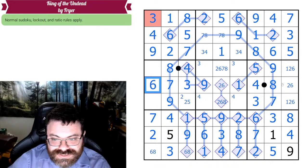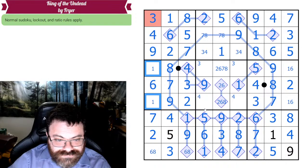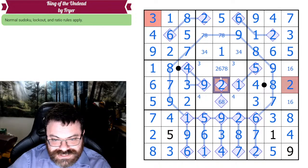This is a 6. This is a 2. What do I need here? 2 here. That's for sure. I need a 1, and something else. A 5. We got it. 5 and 1. This is an 8. 6. That's not a 2. So this can't be a 6 anymore. So that's the 2. Oh, whoa.